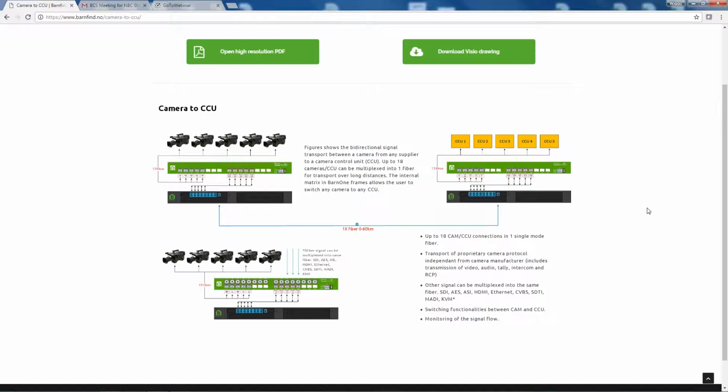Just to explain the system in general, we want to transport the signals from the camera to the CCU, and then we want the signals from the CCU back to the camera. It includes the video, the audio, the tally, intercom, and the control panel. So we want everything in the same fiber. In the camera transmission to the CCU, there are 2 optical fibers, and most of the cameras are transmitting at the wavelength 1310, which is a standard wavelength, and so does the CCU. So we have 2 optical fibers with the same wavelength of light.